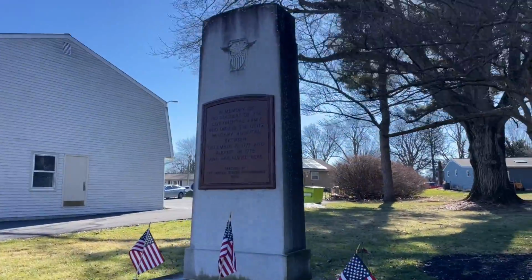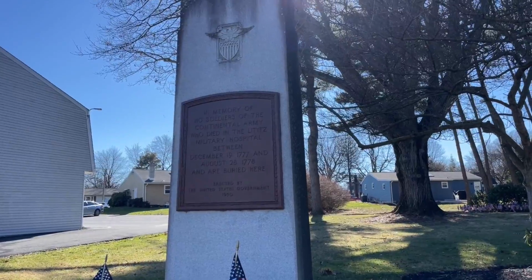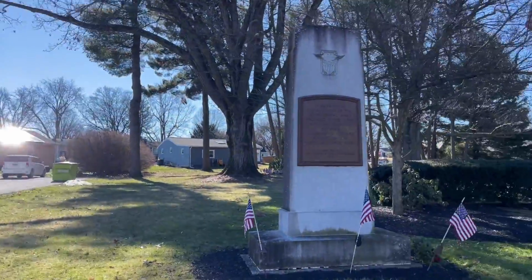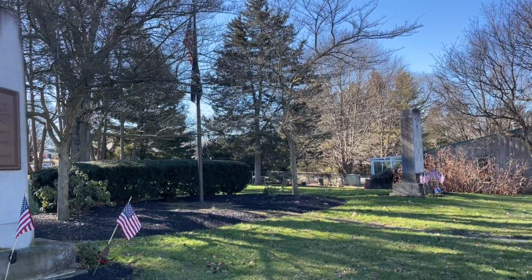I'm sure the trip was very bumpy, very cold. I mean, we're talking the winter of 1777 into 1778. Those men were probably quite cold, quite uncomfortable, wounded, sick, dying. And they were put into the back of a wagon and taken out here. It probably took hours to get out here. I would not even want to begin to imagine how awful of an ordeal something like that must have been.